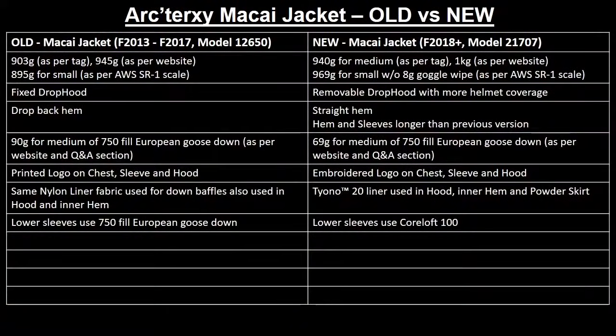On the bottom of the inside of the sleeves, the older version used down on one side, whereas the newer version is using Coreloft 100 synthetic insulation.